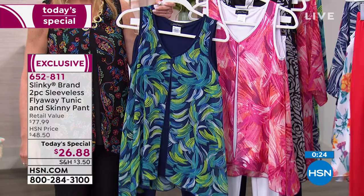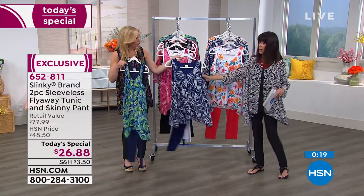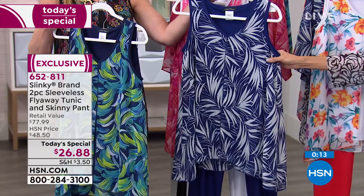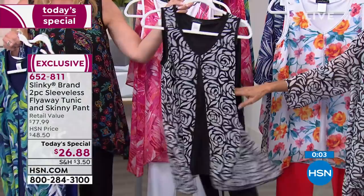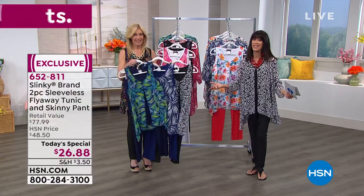And then, of course, the one I'm wearing. Here you have it available in the leaf, which is your navy and white. That comes with the navy pants, and it's a beautiful palm leaf, ready for summer barbecues. And then I'm wearing it in the white flower, which also comes along with the black pants. So if you bought the fuchsia, think about mixing and matching. $26.88, item number 652811.